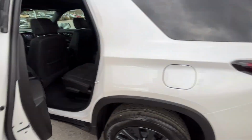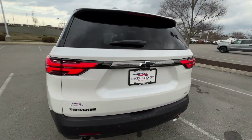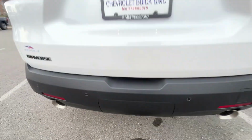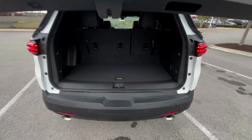Let's go ahead and make our way to the back here. Fuel filler. And then coming back to the back end, we do get LED tail lights, dual exhaust there. And this one does have the trailering package, so we have an upgraded cooling system, along with a few other things, which I'll show you all on the window sticker here momentarily.